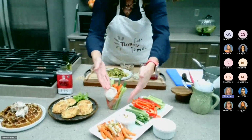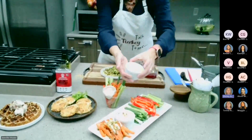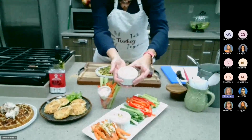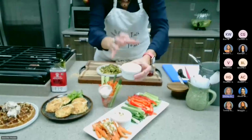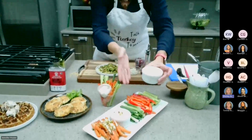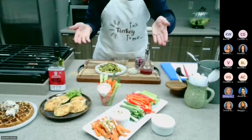Now, if not everyone likes the yogurt garlic thing, we have our aioli, right? So we've got that right here, garlicky, lemony, a tiny bit of a kick with this guy. Again, great for the vegetables. You could set that out as well. And then you can also have that for any kind of meats.